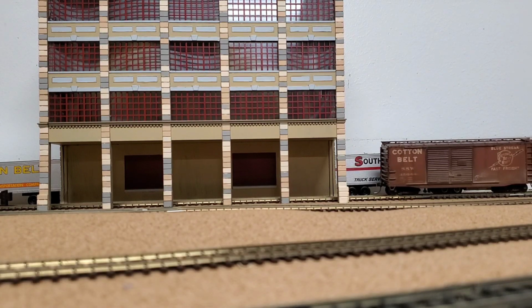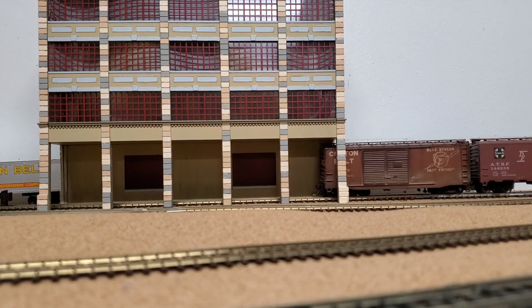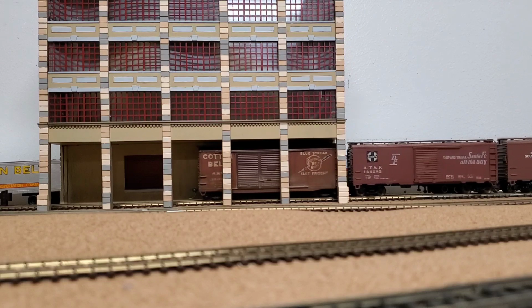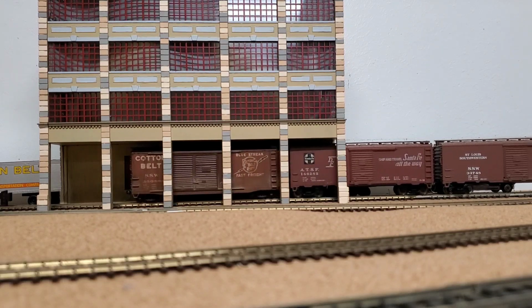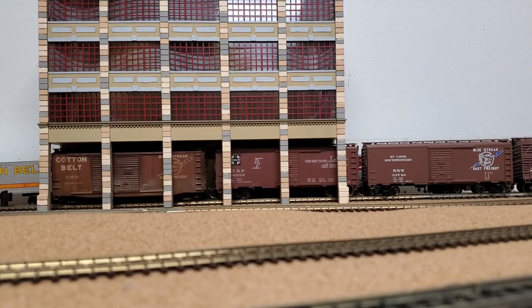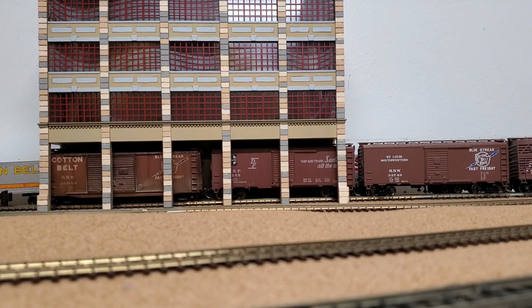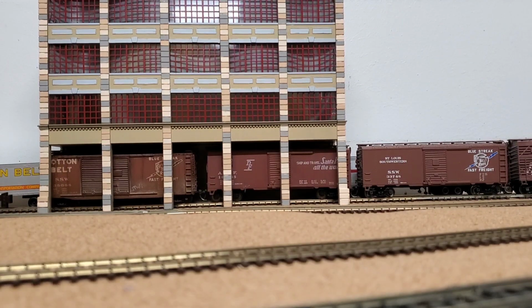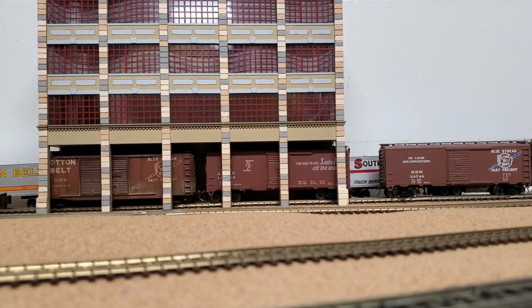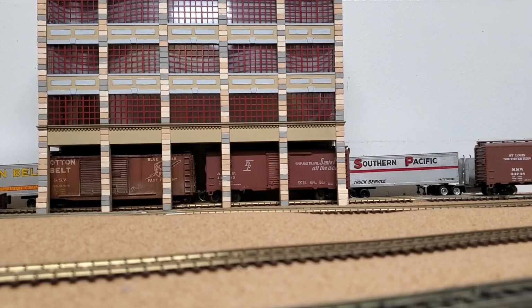Now our locomotive is pushing our two boxcars, which the Cotton Belt one, that's our special one, so that way it can load furniture up once they are completely dropped off, and then the locomotive will take that cattle car and the other Cotton Belt boxcar and move it to its respective industry.